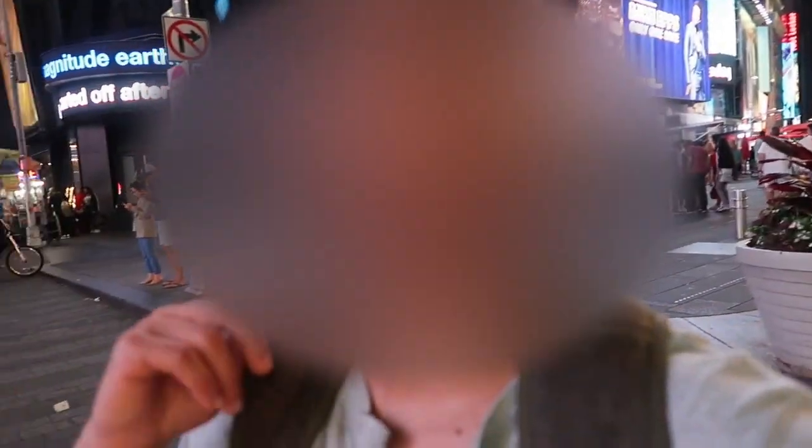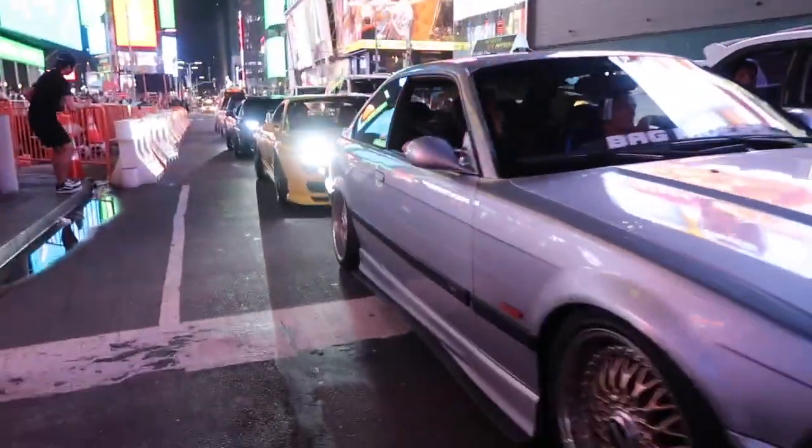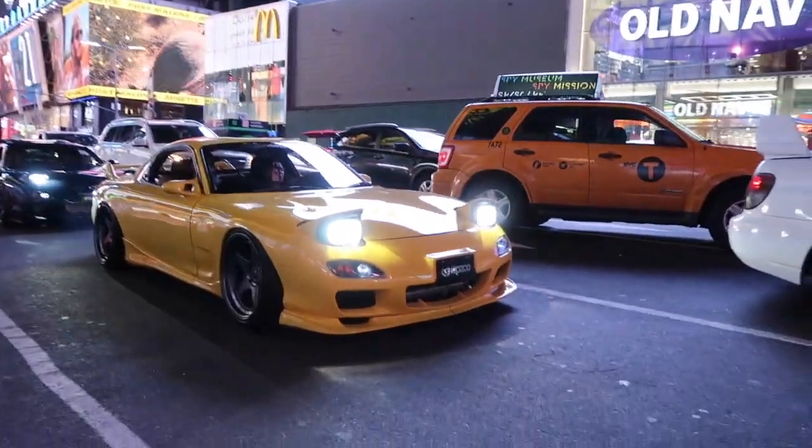See, it's probably the last group that's gonna be by here, and then I think I'm gonna leave soon. So these are like the last cars that are running through Times Square. That thing is sick.